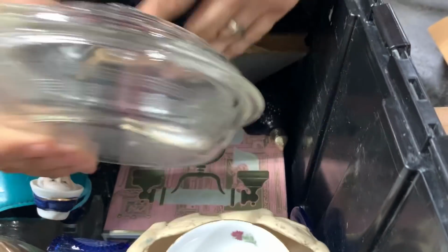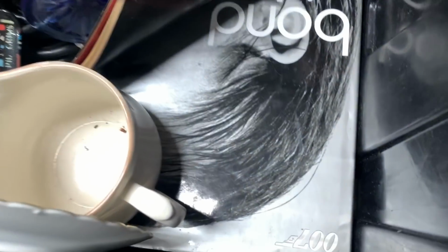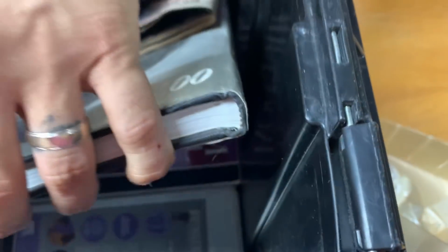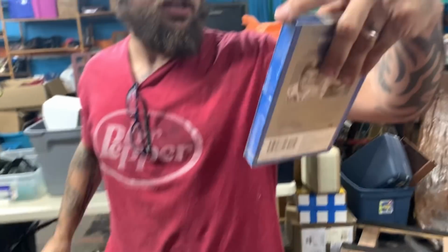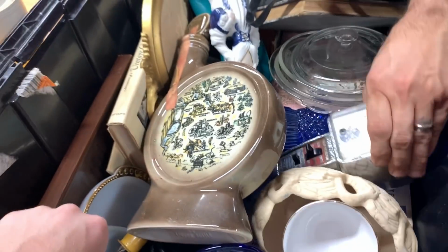Oh, Avon, let's see. What do we got down here? Hot Shots. Oh, look, there's a 007 coffee table book, it looks like. Ooh, there's something under there. What's under there? I don't know. Star Trek. What is it? It's the movie. Hey, it's still sealed though. That looks like an older movie. Hold on. Oh, it's cassette tapes. That's Star Trek on tape. Was there more under there? No, there was other stuff under there though.